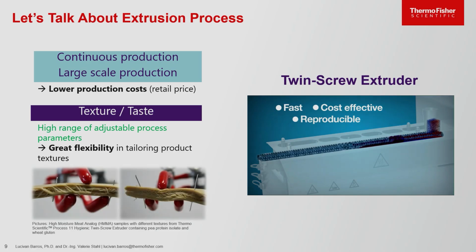And this is an example right here. We have the same material, exactly the same material processed with the same machine, but we change one variable that I'm going to tell you about later. And then we see that the texture is completely different. Here we have longitudinal fibers. Here we have parabolic fibers.